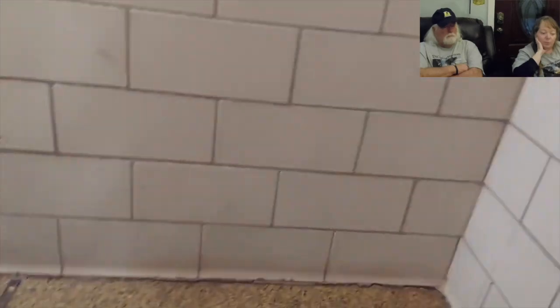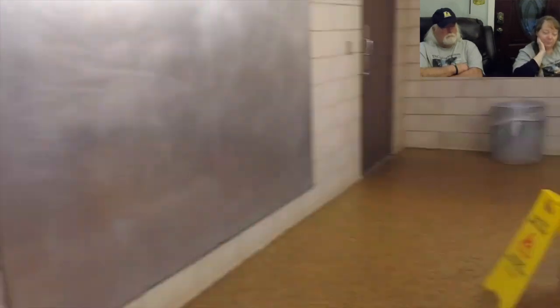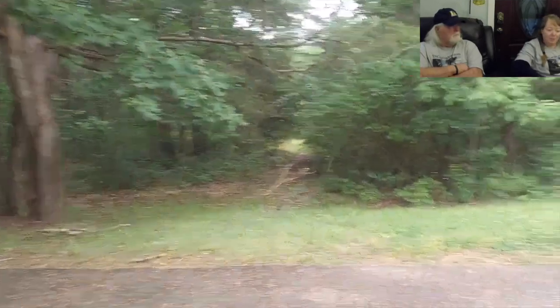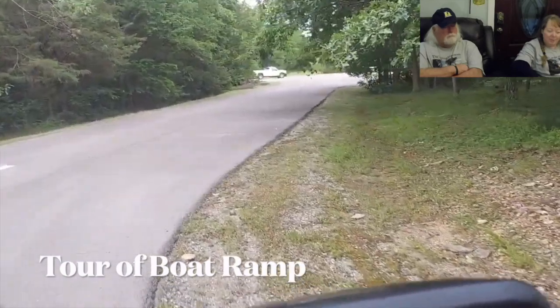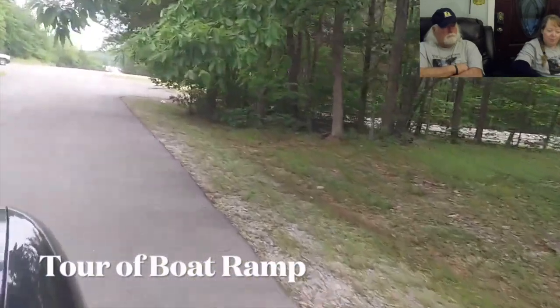Just your usual campground showers there. So yeah, what we were talking about a while ago, watching this is making us want to go camping again. Haven't been able to do a lot of camping this year. We've had some setbacks that have kept us from the campgrounds, but looking forward to going back again.